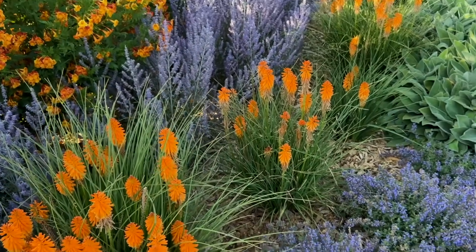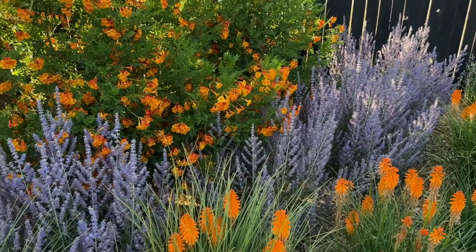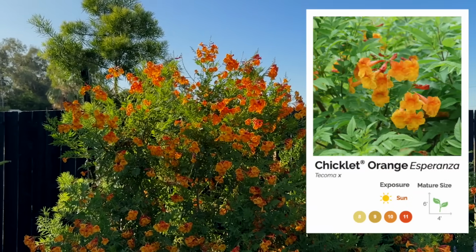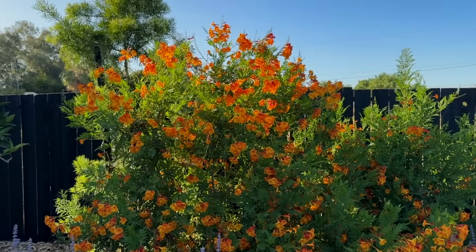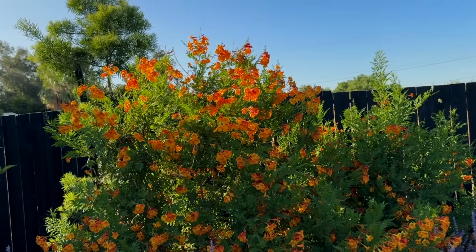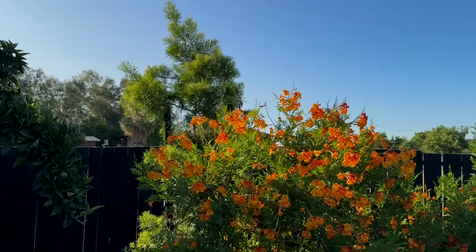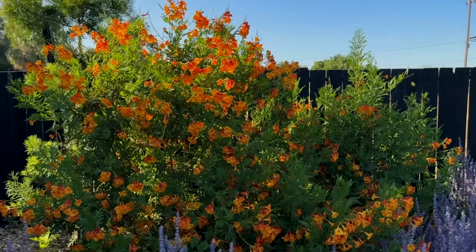A swath of purple, a swath of orange, another swath of purple with the denim and lace Russian sage, and then this gorgeous chiclet orange Esperanza or Tecoma. It is such a beautiful plant, and it just blooms and blooms. It's a little bit of a late bloomer. It started blooming last month in May, and it's going to continue blooming all season long. And then you can see my podocarpus right behind that. That guy's going to get like 30 feet tall, so it's going to be really gorgeous.